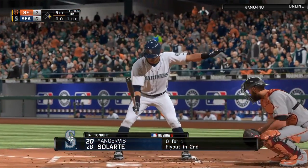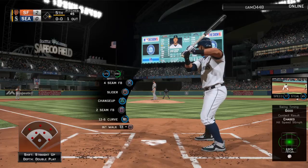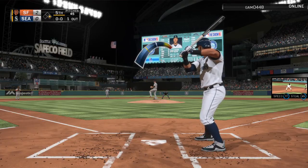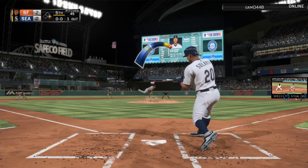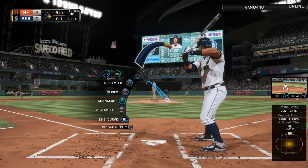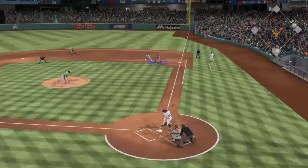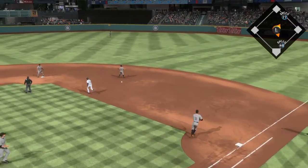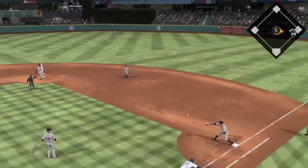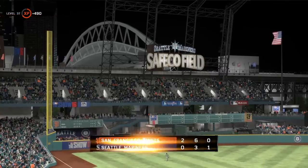Yangervis Solarte is into the box for his second appearance. 0 for 1 with a flyout. Sends that one out of play for strike 1. Grounded up the first baseline. Fielded cleanly by Belt. One there. On to Belt, and they turn the double play. That ends the inning.